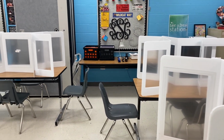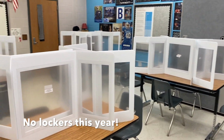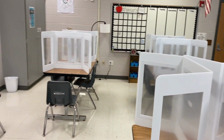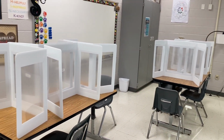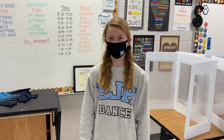Hayes will not be using lockers this year, so you will be allowed to keep your backpack with you in class. To help stop the spread of germs or viruses, students will maintain their own set of supplies like pens, pencils, and scissors. If you need help with supplies, the Hayes Youth Services Center will be happy to help.